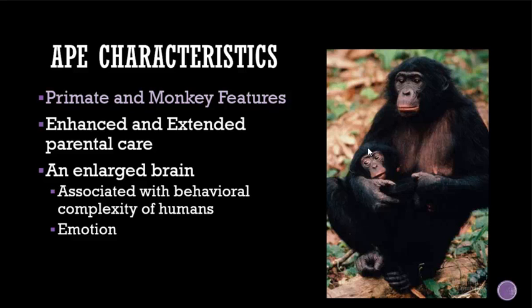An enlarged brain, much bigger than the other guys, and this is associated with behavioral complexity of humans. What does that mean? This larger brain allows us to have all sorts of behaviors that other animals don't. And you find this in apes as well. And emotion, which is pretty exciting.